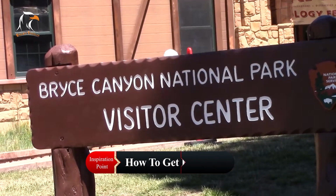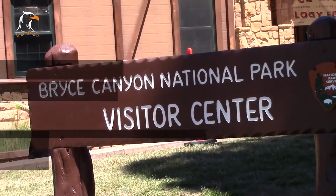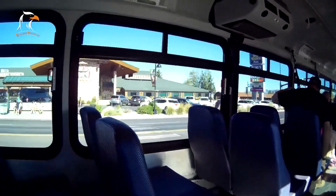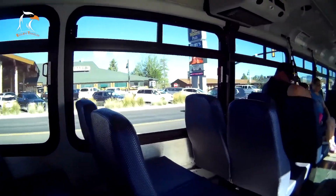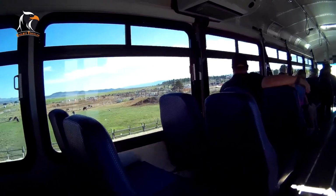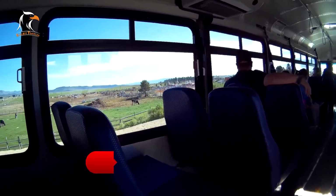From the visitor center, drive approximately 1.5 miles south to the turnoff for Inspiration Point. Take a left and then another left soon after to reach the viewpoint. Also, Inspiration Point is the number 9 stop on the park's free shuttle.